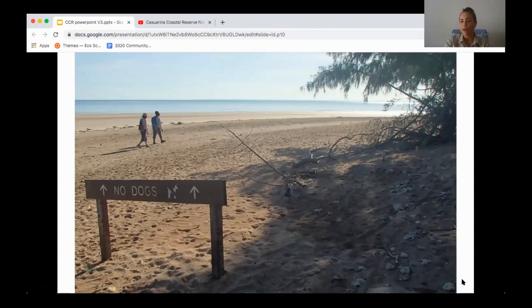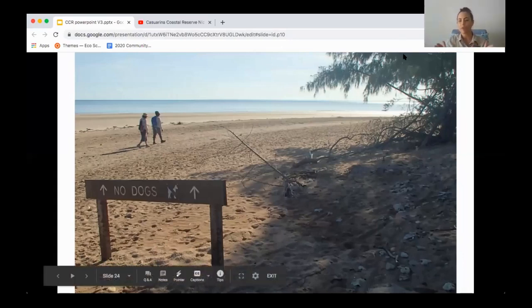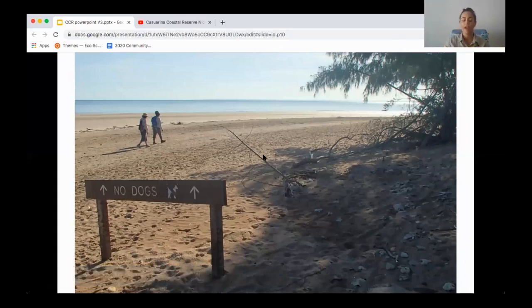The reason why is because dogs, as well as humans, disturb these birds if they get too close to the birds. The birds like some distance, essentially like a buffer zone, and when people and their dogs get too close, it can cause the birds to fly off, and that can be a waste of energy for the birds when they actually need those fat reserves for their long distance migration.